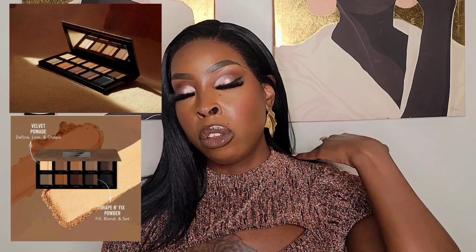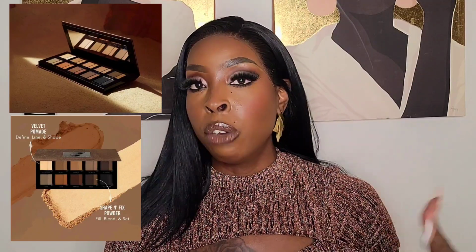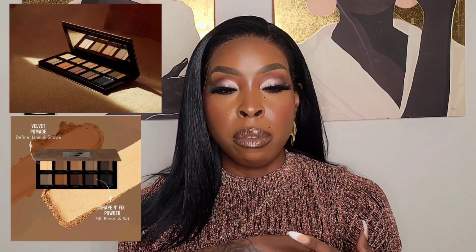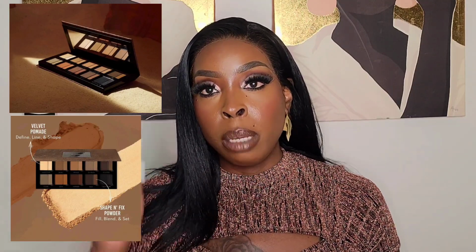This is a palette that's also good for makeup artists as well. It's good for the artist. If you're not an actual makeup artist, you might not find the beauty in this palette. You might not see the reason in getting it. It's very unique, something that you haven't really seen before. And the outside of the palette is also pretty as well.